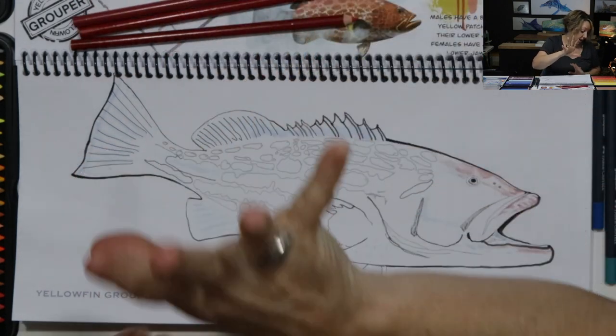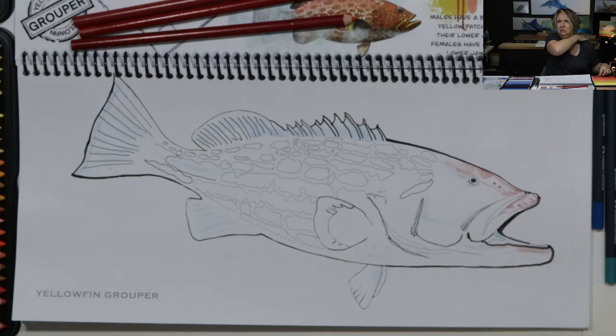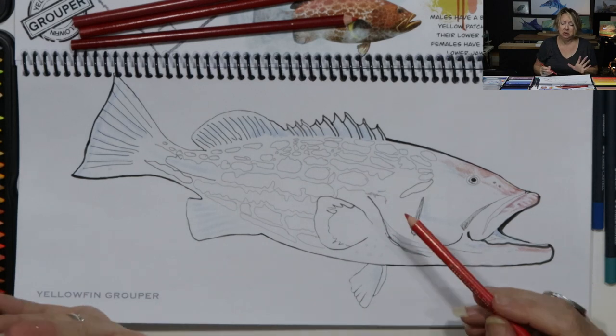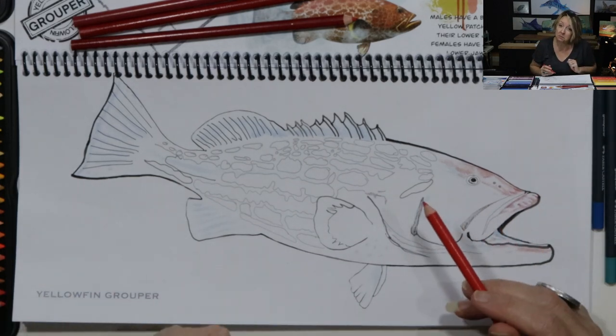No, it's not. It's going to be great. This is going to be awesome. This fish is going to be beautiful. When we're done, we're going to be like, pat yourself on the back. What have you done? You are so good at art. I know. And I'll be like, you can be too.